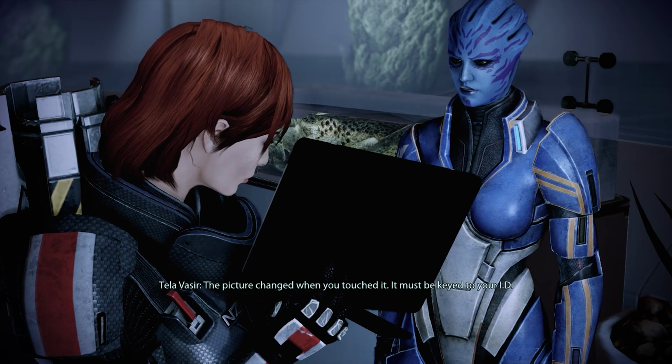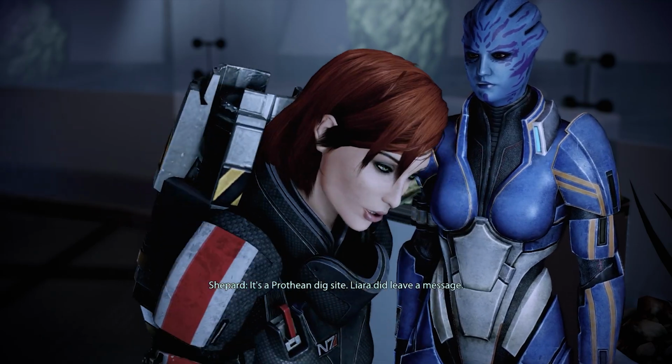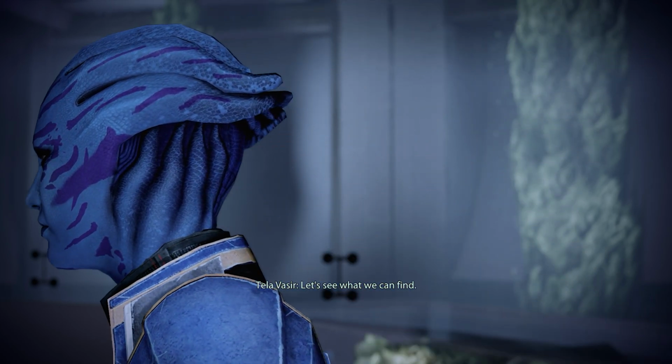The picture changed when you touched it. It must be keyed to your ID. What does it show now? It's a Prothean dig site. Liara did leave a message. There are a few Prothean-looking objects around the apartment. Let's see what we can find.